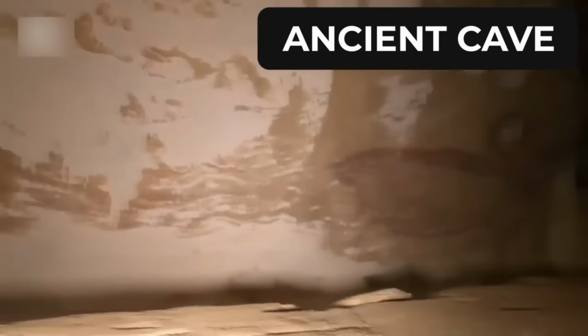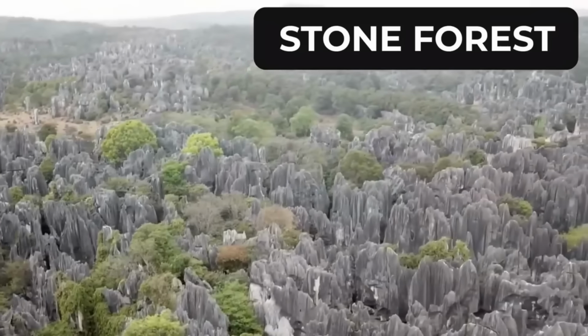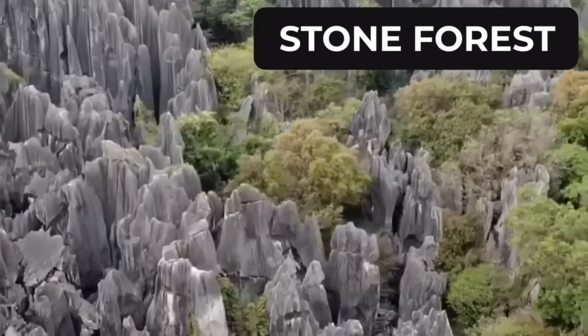In Shilin, China, there's a stone forest. Giant rocks shaped like trunks, formed by erosion over millions of years. Walking through it feels like the planet got creative.